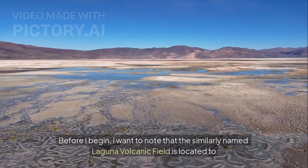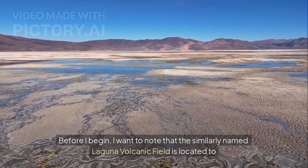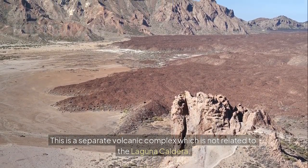Before I begin, I want to note that the similarly named Laguna volcanic field is located to the south. This is a separate volcanic complex which is not related to the Laguna Caldera.